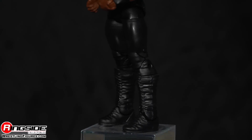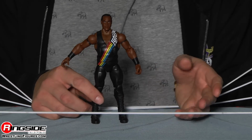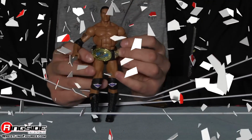Moving down, he's got on these black pants, which were very basic and simple and to the point, but in the 90s, that's what was cool, and I loved it. Moving down and closing it off, he's rocking tall black boots. And here we have The Rock.